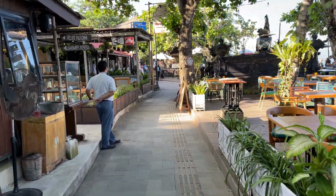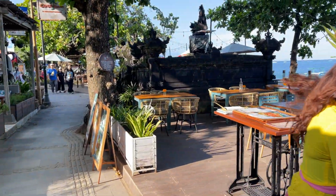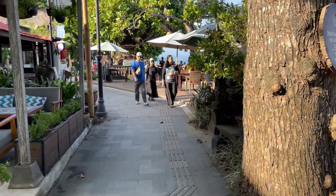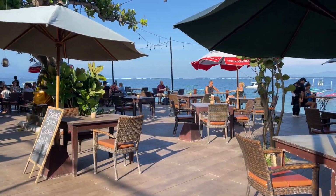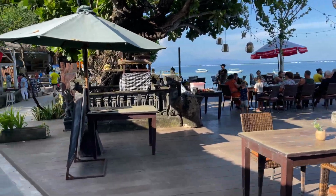This is the pizzeria, a very nice place for pizza. Actually, not pizza, Coco Bistro, nice seating arrangement. They have wood-fired pizza, very nice. Some people are running, some people are walking. This restaurant is now so big, it wasn't that big before. And it's even successful.